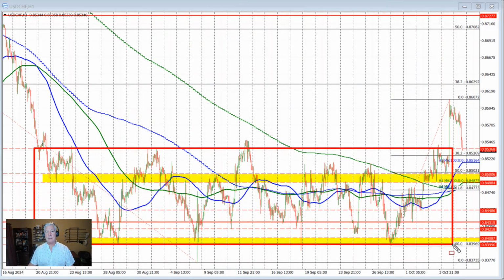This red box defined most of the trading range going back to August 20th, way back here. Yes, we had moves a little bit above it here, a little bit above it here, and a little bit below it here and here. But the last low that we saw right here found support against the low of the box, and then we came up and tested the high of the red box right here.